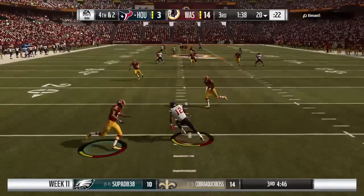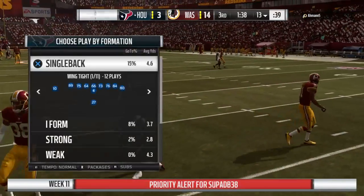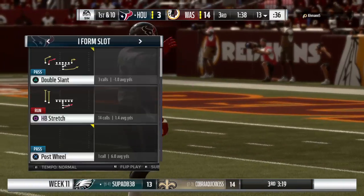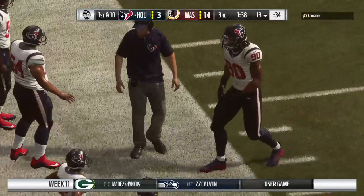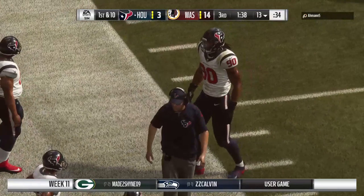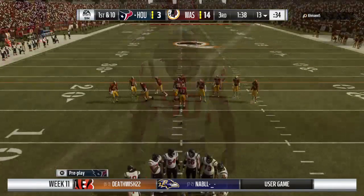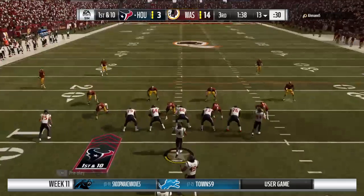Here's Ellington. Not a big deal on that one, just your everyday 67-yard punt. And the Texans are going to have the football with a 1st and 10 deep in their own territory. Watson will bring up the Texans here, 1st and 10 at their own 13.